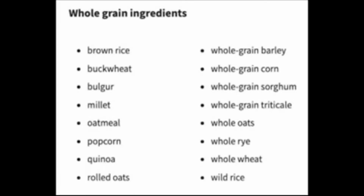It's also important to note that things like multigrain, stone ground, 100% wheat, cracked wheat, 7-grain, bran, those are all advertising tactics and don't necessarily mean that the product is a whole grain. Likewise, just because something is brown or looks like it's a whole grain does not mean it's a whole grain. It's very important to look at the first ingredient on the ingredients list.